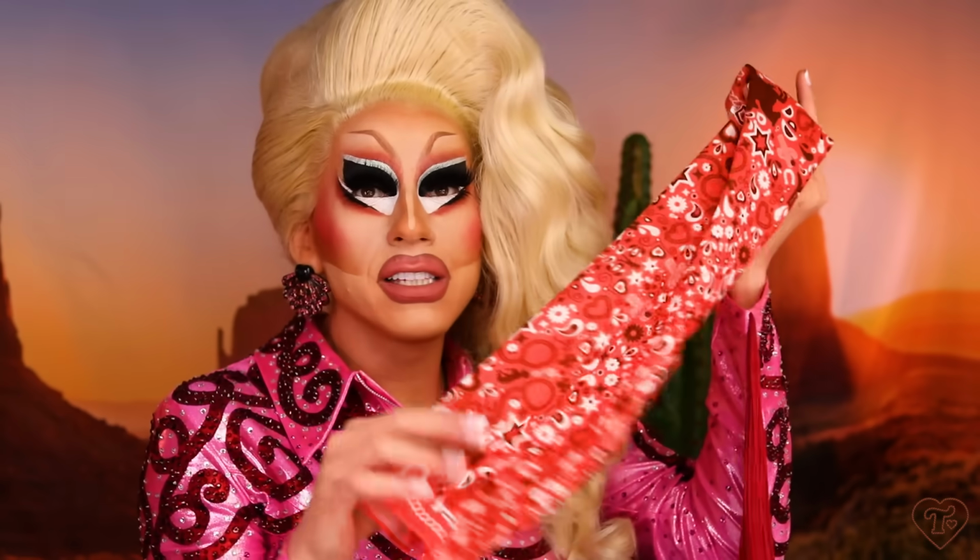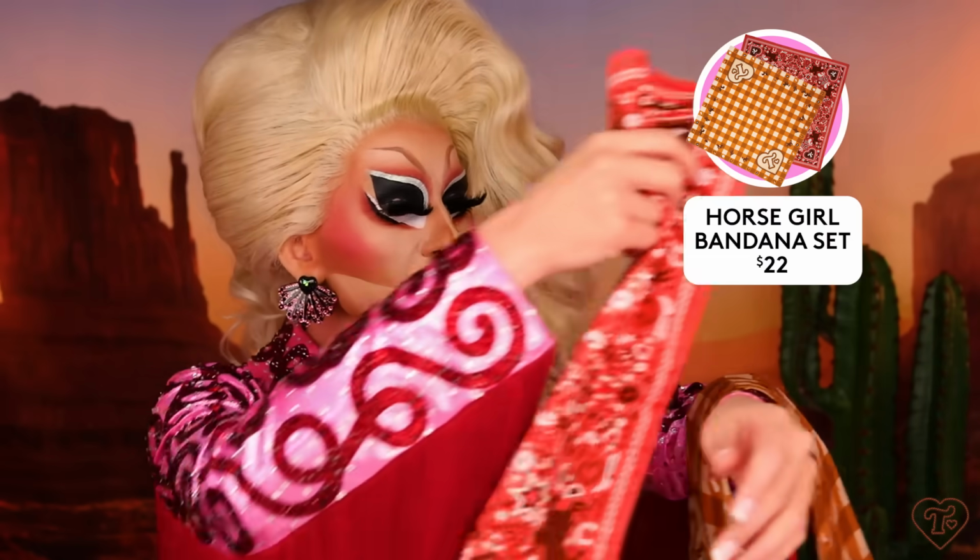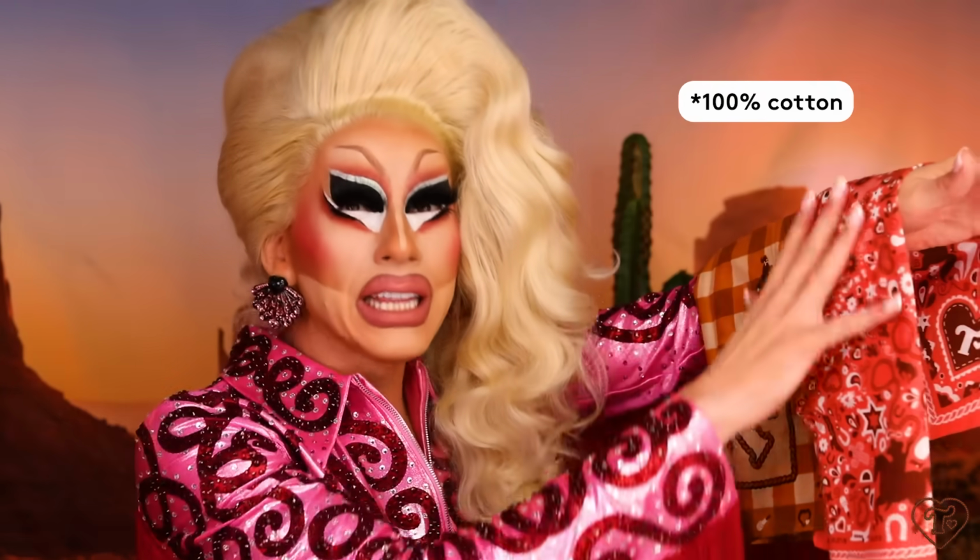You guys know country music and yee-haw stuff was like my first love. It's where I came from. You can tell like, this is my vibe. So pretty, right? Like a Rosie the Riveter vibe, tie your hair up with it. So these two come in a set for $22. Now when we did the Juno bandanas, those were like a satin. These are a true like yee-haw linen feel.